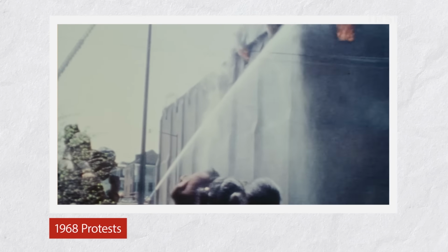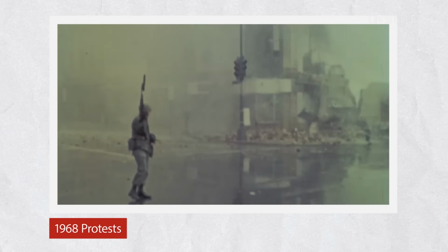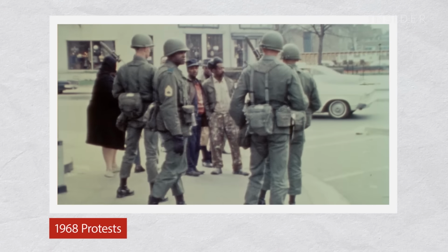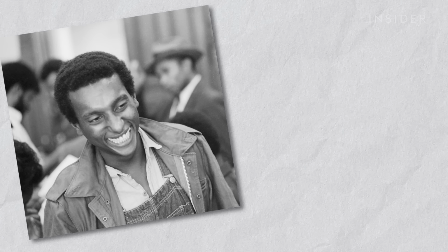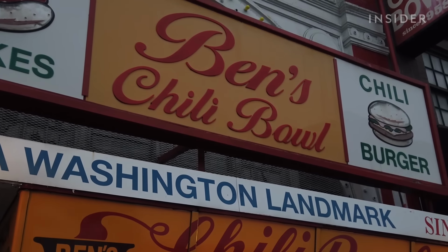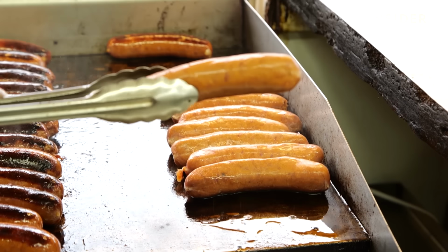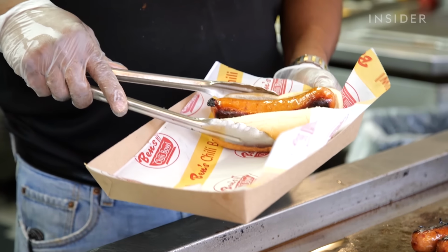Already active community leaders in the civil rights movement, when protests broke out after the assassination of MLK, Ben's was one of the only businesses allowed to stay open, feeding protesters as well as first responders late into the night. Now, Stokely Carmichael told me that he had a talk with the commander and said, we need a place together. We need a place for the city officials, for even activists and for the first responders to be able to come in and feel safe and have something to eat.